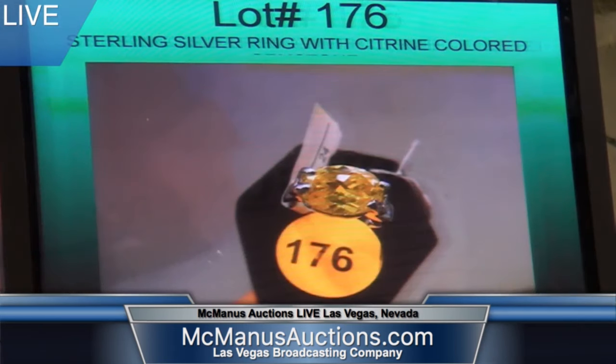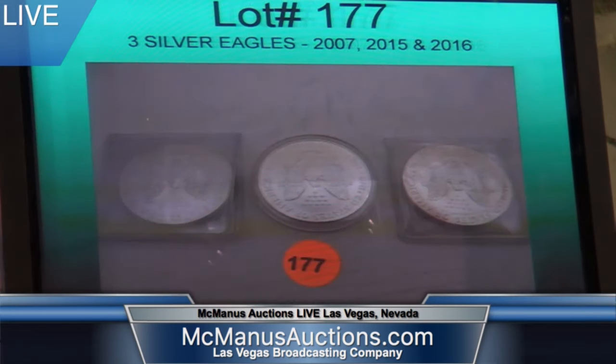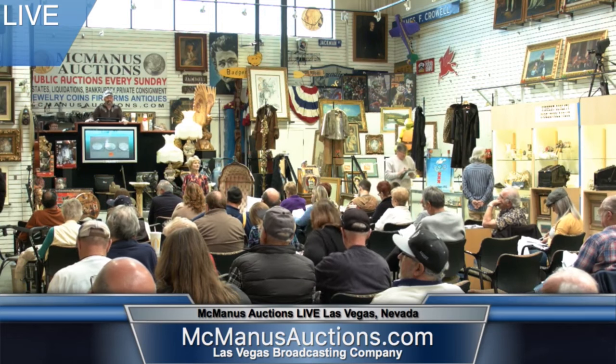Got some eagles here, three eagles there, all lined up in a row. The years are 7, 15, and 16. Give me a bid for those. What do you want to pay? All silver, and I got 50 on them now. 50 bid 60. I need $60 for the Eagles.